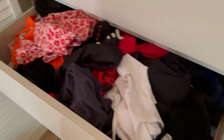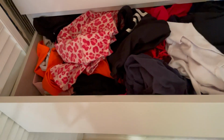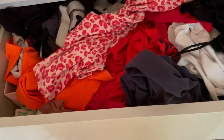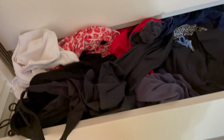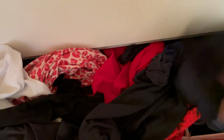Oh, I will show you how bad my workout drawer is. Okay, so this is my workout clothes drawer. I need to go through this. This is a disaster. It was beautifully folded and organized, and then I just kept shoving more and more and more in here. So I desperately need to go through all of this. Unfortunately, I do think I need to try a lot of this on because some are leggings I haven't put on in a while and I don't know if they fit or not anymore. So this might take a minute.